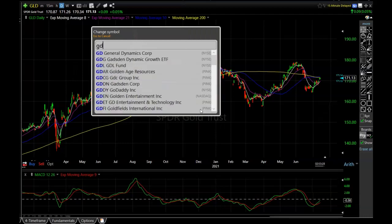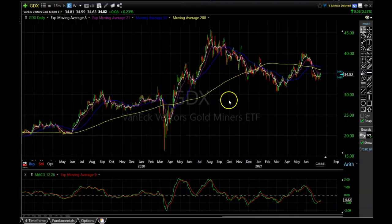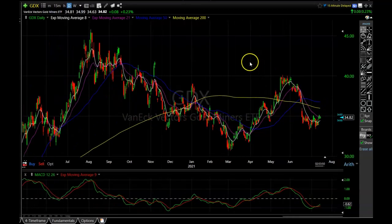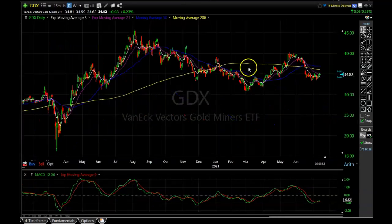But looking at the GDX, which is the miner ETF, we can see that this one is lagging just a little bit. It's kind of made that double bottom formation, but it is well below those moving averages and is lagging in the last week or so. But that's not surprising, because gold seems to always lead the GDX, so I wouldn't be surprised if the gold miners get a move up in the next week or so, because this one usually follows gold.